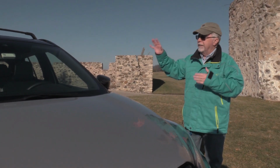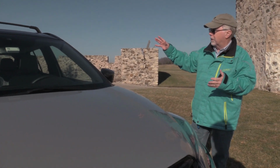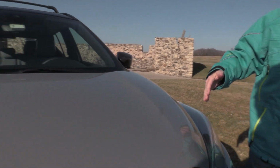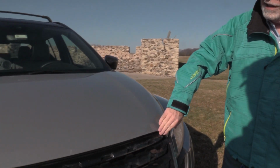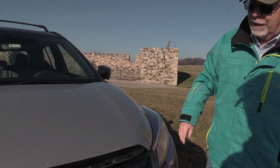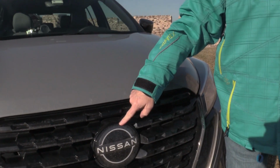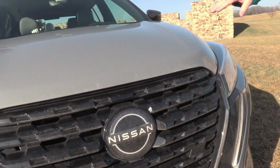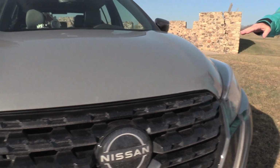This one's two-tone. That costs a little bit extra, like $600 extra. So you got gray and black. It's that popular pewter or putty or whatever they call it, or slate. Gray putty. It's a hot color right now. You got a pretty big logo as usual. It's a little dirty because we've had a little bit of gunk on the roads here.